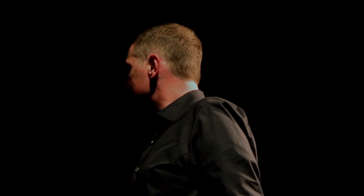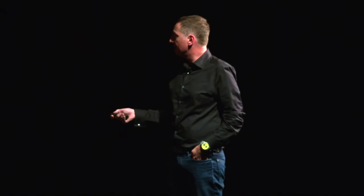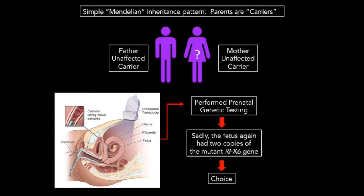And so when the parents became pregnant again, the question became, what is happening with their unborn child? With the information that we had provided them that was developed in Singapore, they were then able to undergo genetic testing. This is by taking a small biopsy from the unborn child and then doing prenatal genetic testing in the Middle East to find whether or not this unborn child is actually carrying the mutation. And regrettably for this family, that was the case.